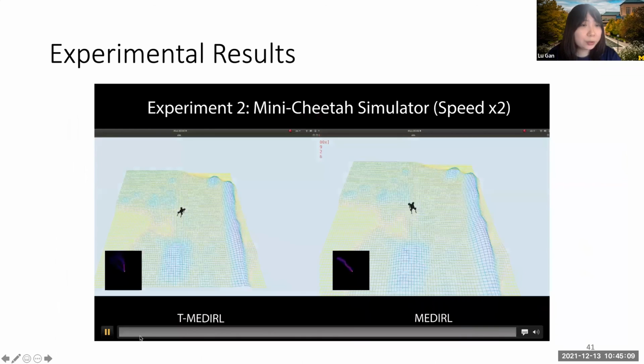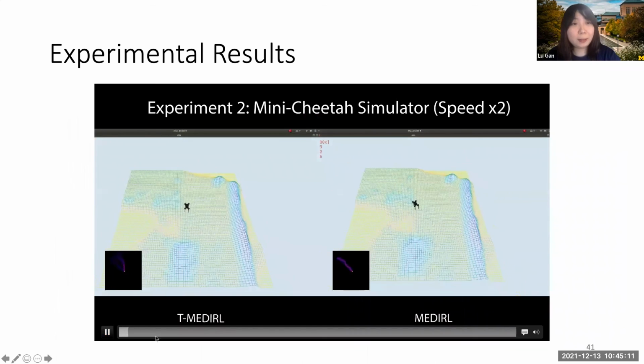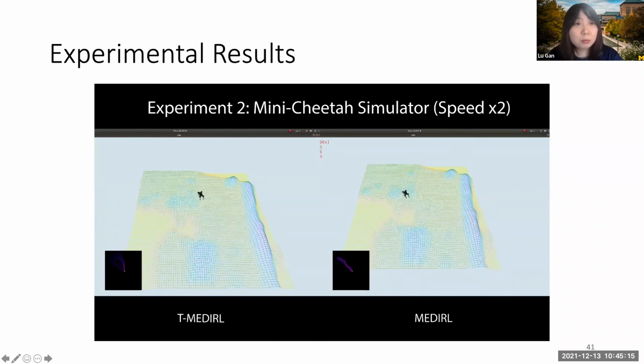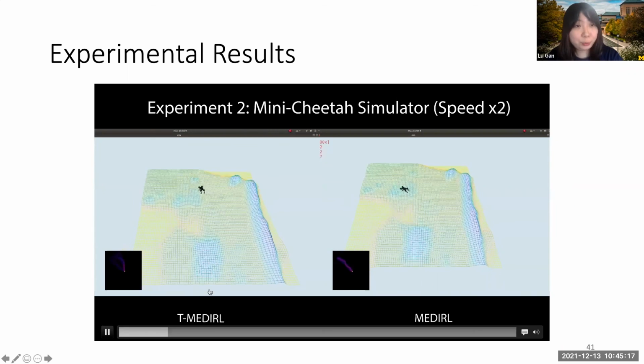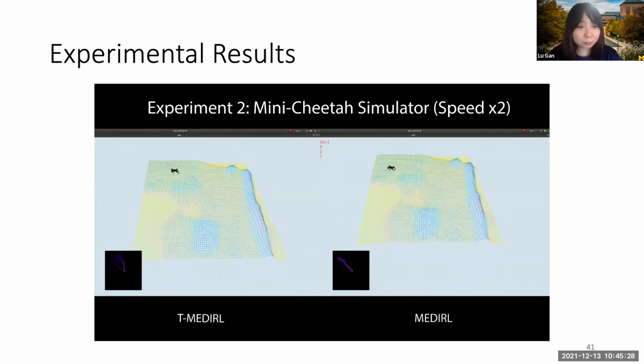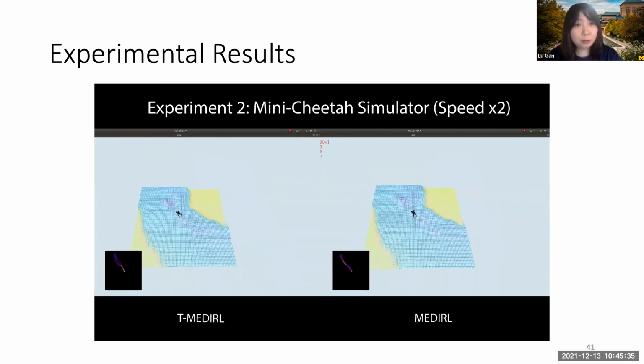And this is a visualization of how we compute this matrix for each method. So we generate the optimal trajectory from the reward map learned using both methods, and we input the corresponding height map into the Mini-Cheetah simulator. We also implement trajectory following in the simulator. The robot is able to follow this optimal trajectory.